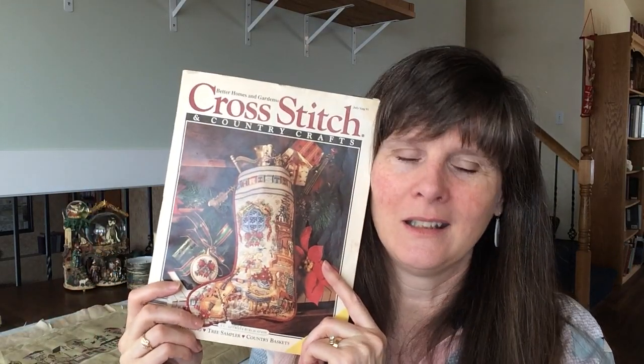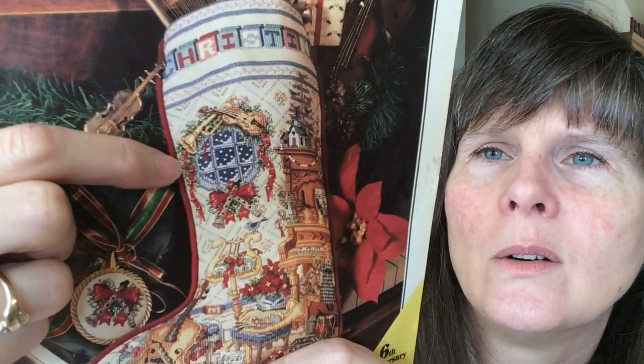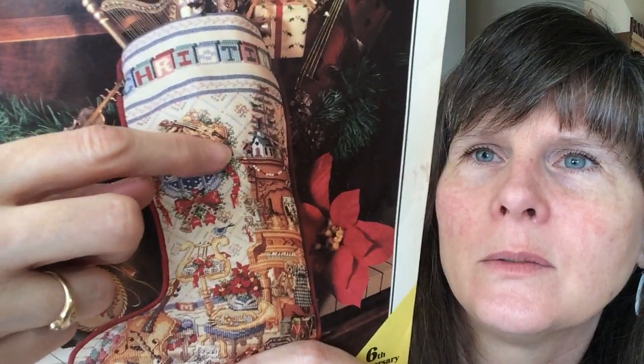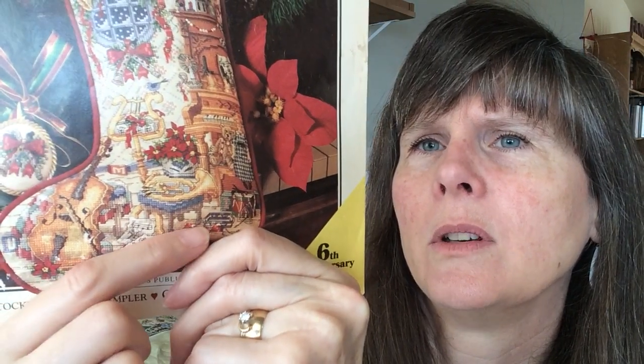So that was December 1st that I finished that, with the called for DMC. I did everything the same, except it has these bells, these little gold beads that go on this red ribbon that's running across the floor. Oh, you can barely see it right here.